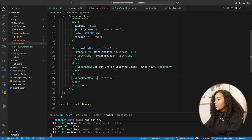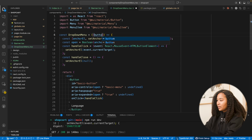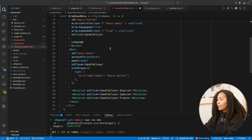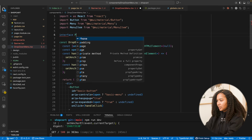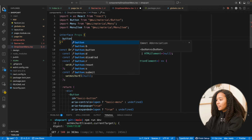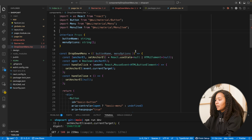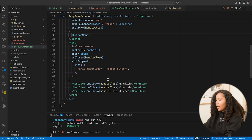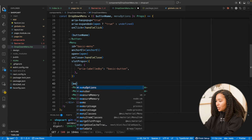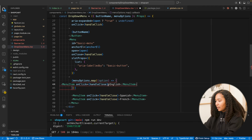And actually, I made a mistake here. I'm creating a component that I want to reuse. So I want to actually pass in this information. So I'm gonna say button name, and then we're gonna say menu options, right? And we're gonna create a props interface so that we can define what these things are. So button name is going to be a string, and menu options is going to be an array of strings. And we're gonna assign this props, and then here we're gonna say button name, and then instead of just having them like that, I'm gonna say menu options.map, and for each option we want to go ahead and return a menu item with the option.